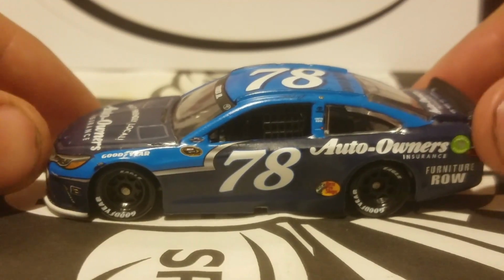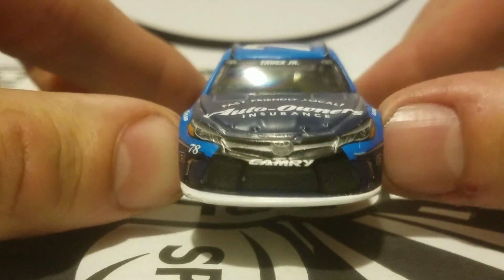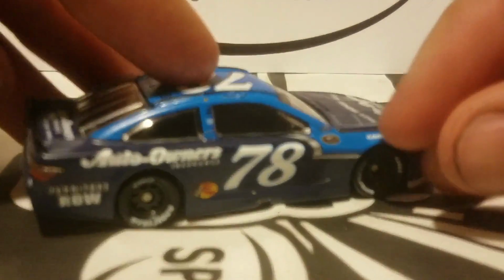But here's a good 360 view of this car, and I can tell right off the bat, guys, that this car is a lot different than the original Auto-Owners car, which of course I'll be doing a comparison of very shortly.